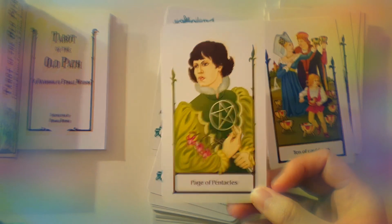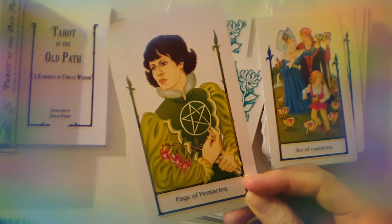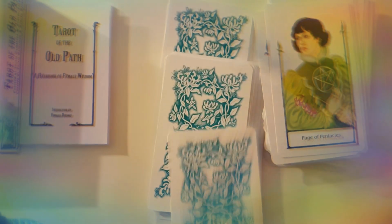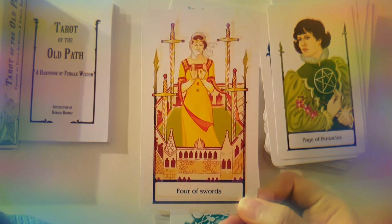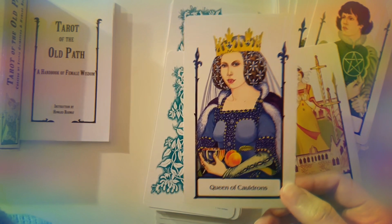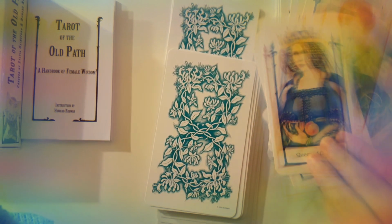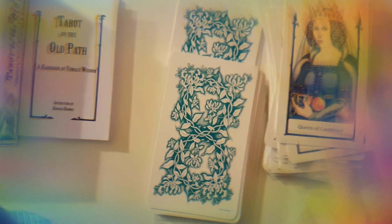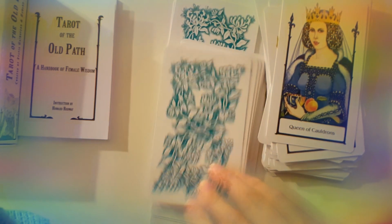We have the Page of Pentacles. Oh my gosh, just look at his face. It's so funny. Next we have the Four of Swords. We have the Queen of Cauldrons, or the Queen of Cups. Ooh, look how evil she looks, but I don't know why I like it. It's so expressive, just their facial expressions.